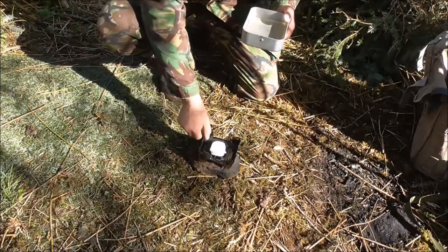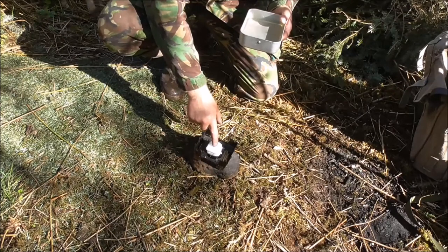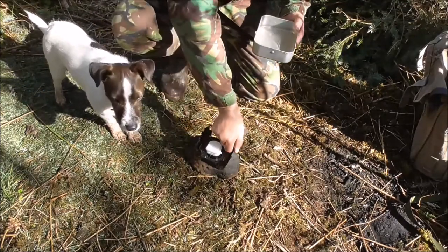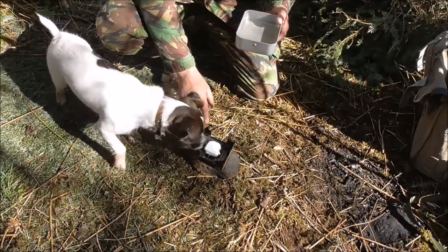I'm not a lover of these hexamine stoves. Mainly because I find hexamine difficult to source, and if I get it online it makes it more expensive because I have to pay postage. But I'm going to use it for this first meal, because it's indicative of what the Irish Army uses. This is what they use still.